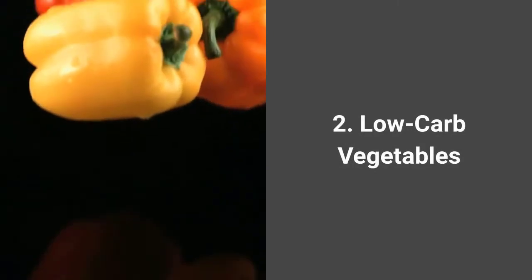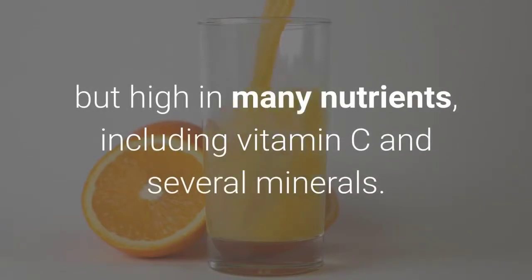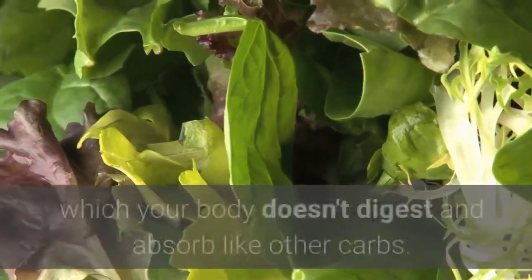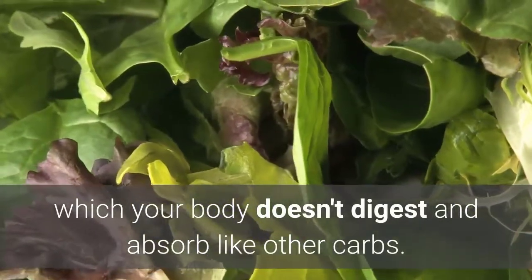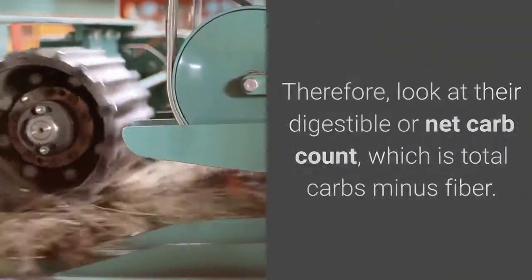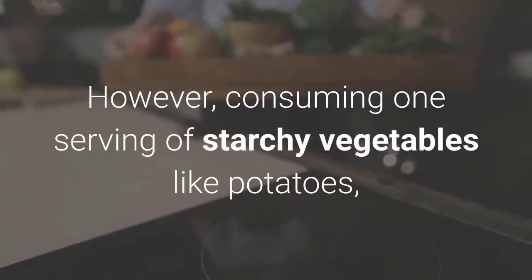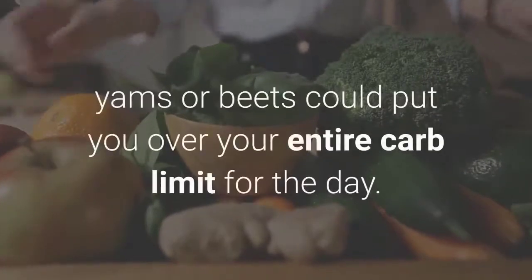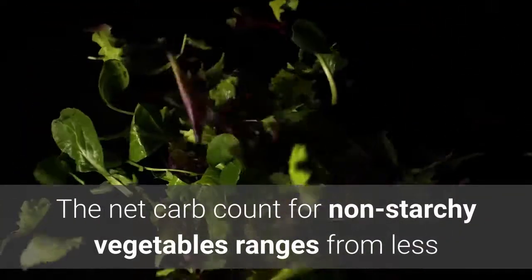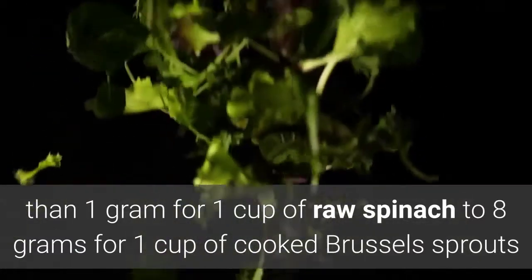2. Low-carb vegetables. Non-starchy vegetables are low in calories and carbs, but high in many nutrients, including vitamin C and several minerals. Vegetables and other plants contain fiber, which your body doesn't digest and absorb like other carbs. Therefore, look at their digestible or net carb count, which is total carbs minus fiber. Most vegetables contain very few net carbs. However, consuming one serving of starchy vegetables like potatoes, yams or beets could put you over your entire carb limit for the day. The net carb count for non-starchy vegetables ranges from less than 1 gram for 1 cup of raw spinach to 8 grams for 1 cup of cooked Brussels sprouts.